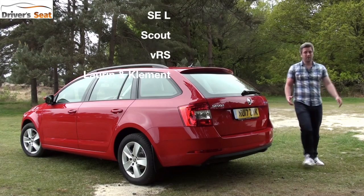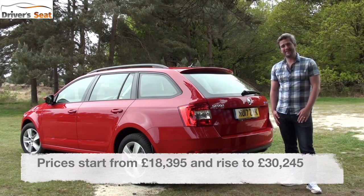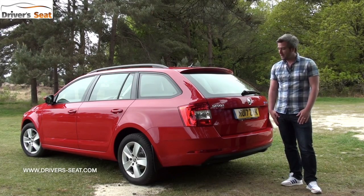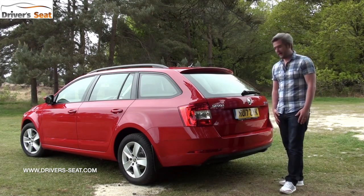So the updated Octavia is available from £18,395. We're testing the 2-litre TDI in SE trim with a 6-speed manual gearbox, which costs £22,530. Updates to the rear are also pretty minimal, just really with a redesign of the light cluster.